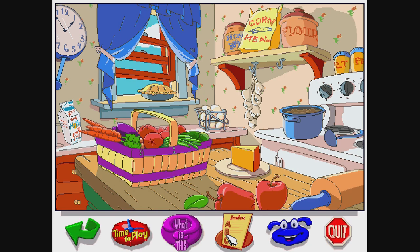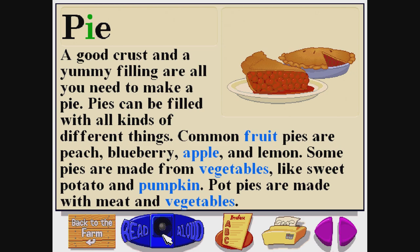Pie. P-I-E. A good crust and a yummy filling are all you need to make a pie. Pies can be filled with all kinds of different things. Common fruit pies are peach, blueberry, apple, and lemon. Some pies are made from vegetables like sweet potato and pumpkin. Pot pies are made with meat and vegetables.